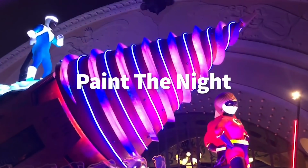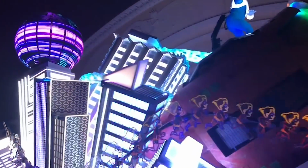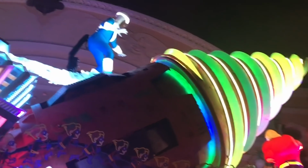Paint the Night came back briefly to Disney California Adventure in April of this year and ran until November 7th. We loved seeing that again. That was such a great parade.